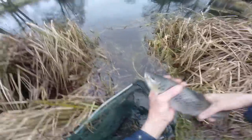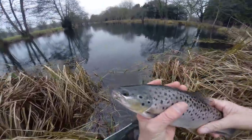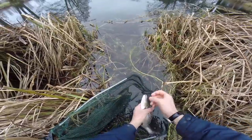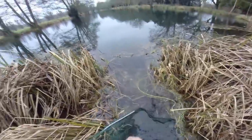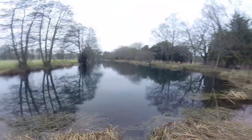There's a fish with a pearly daddy, look, right in its jaws. My hands are wet. Keep them in the water. Hook, watch. Falls out. There's a hook. And there goes the fish. Bye. Brilliant. Two fish in about 20 casts.